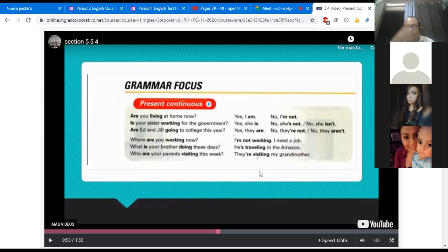Okay, that's correct. Good. And Carmina, are you cooking in this moment? No, I am not. Okay. Then, for example, what are you doing? Then you say, what are you doing now, Carmina? I am eating. Okay, very good. You see, this is the action of the moment, right? So the ing form is an action that happens in different moments. Okay, very good, Carmina. Thank you.